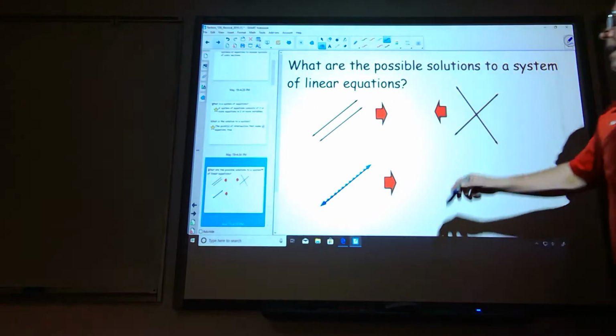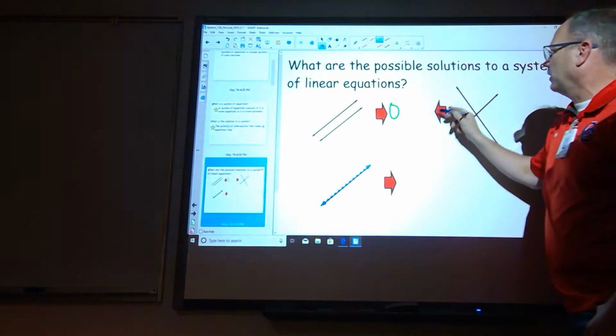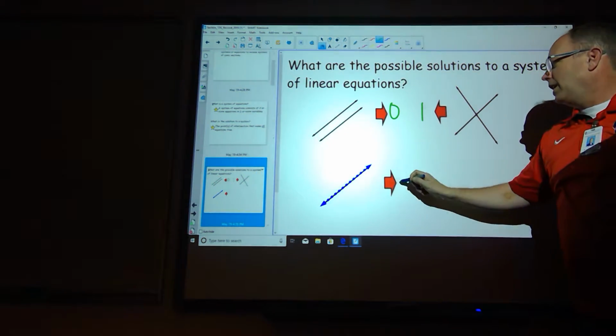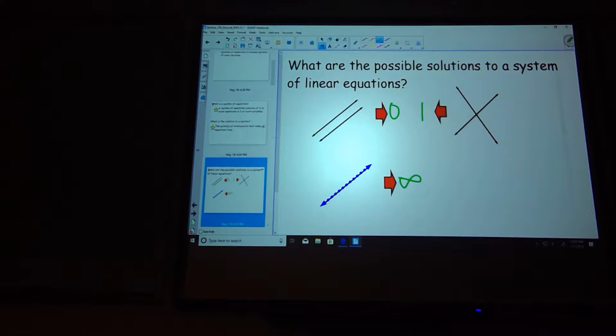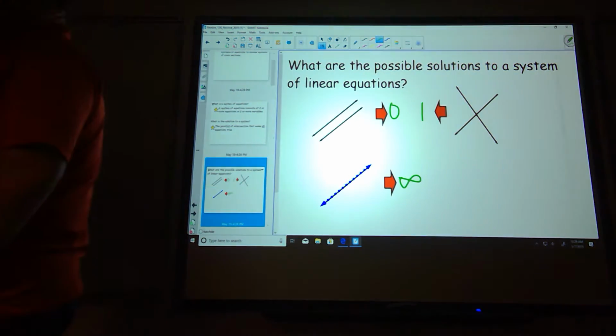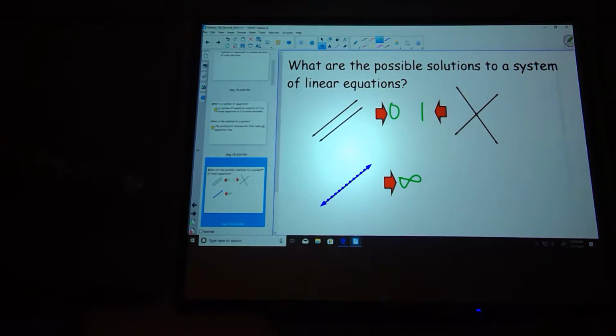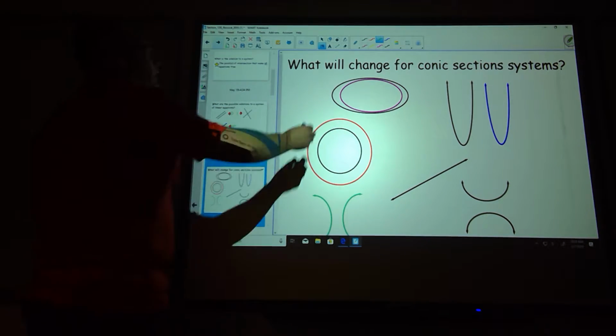If you have parallel lines, this would obviously have 0 solutions because they're parallel. This would have 1 solution, and this would have infinite solutions. So we've got to keep that in mind. It's probably going to be pretty rare that we're going to have infinite solutions on our graphs. But I guess we could have no solution. We could have 1, 2. I mean, there's a lot of solutions we could have. All right, so let's just do this.